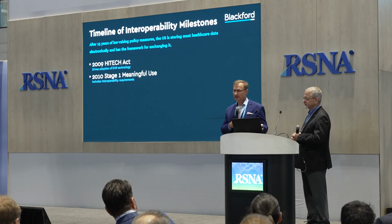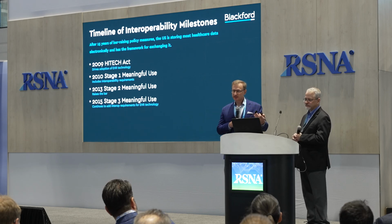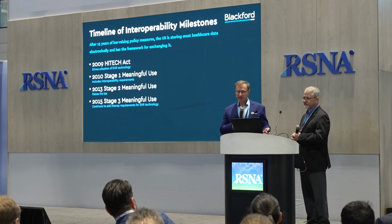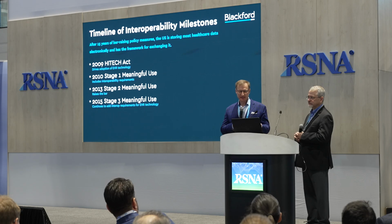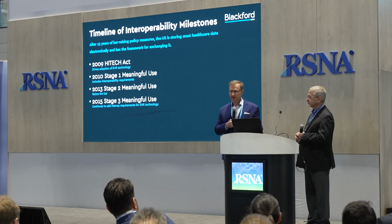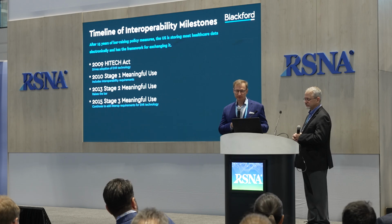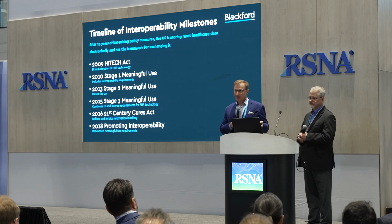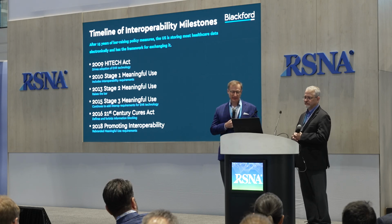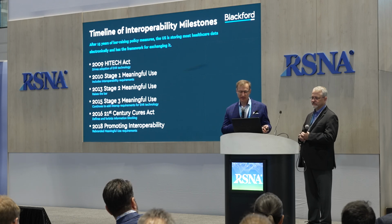And that was followed by some additional programs like Meaningful Use, Stage 1, 2, and 3, that started to set the bar a little bit higher for interoperability. So not only were providers required to capture data electronically, but they were required to be able to share it. And at first, they just had to demonstrate the capability existed in their software. But over time, the bar was raised to be able to exchange different types of data through different standards, and then put some enforcement around actually being able to demonstrate that data was being shared on demand.